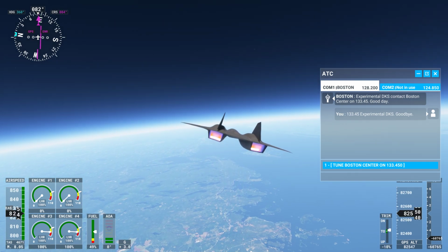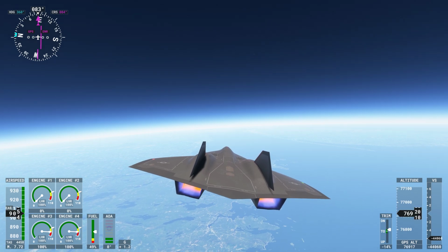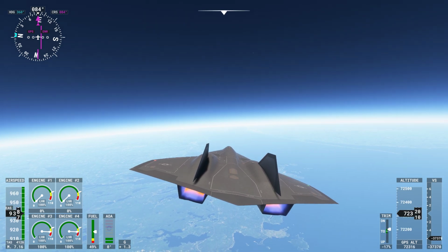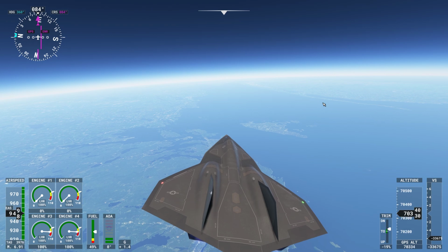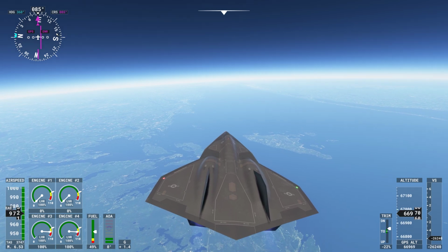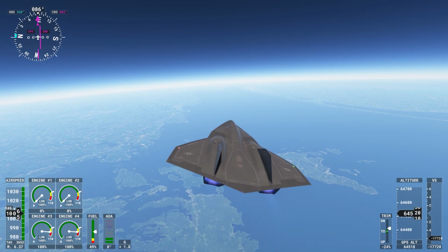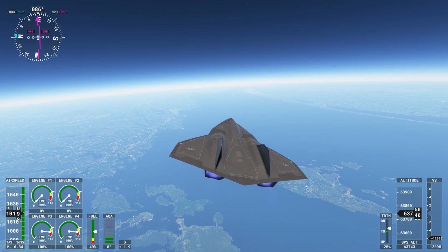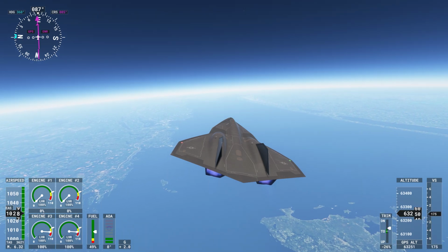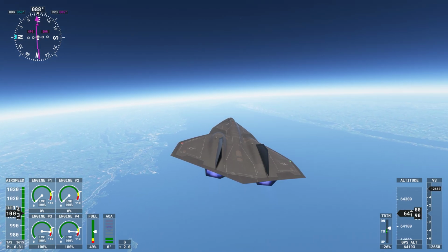Bring the nose back up. Get this out of the way. So we're up to Mach 7.5. And I can see Nova Scotia coming up. And we say goodbye to Maine. And we're coming to the right just a little bit to get on course. So we hit St. Joseph's, I think it's called. Oh, it's St. John's.